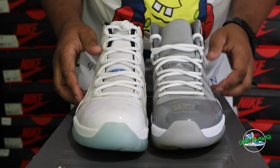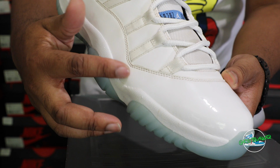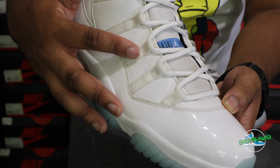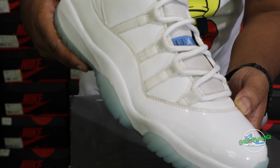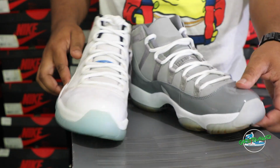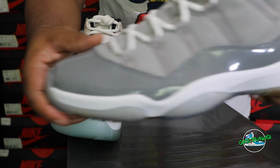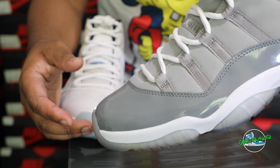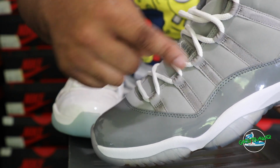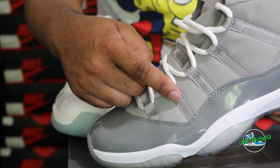But the stitching, you know, does the stitching look proper? So case in point, looking at the Legend Blues, you can see that the stitching is right here along the edge of the patent leather. You can see that the stitching for the straps are even. And we go over to the cool grays. Once again, clean stitching. One thing about the fake factories, you know, they rush these things out and the stitching usually suffers from it. But you can see the stitching starts right there at the edge of the patent leather. You can see the spacing from the straps. Also even stitching spacing right there.